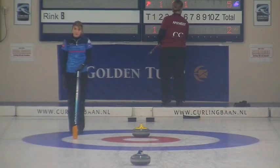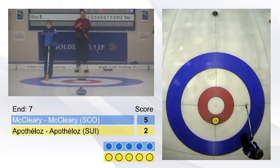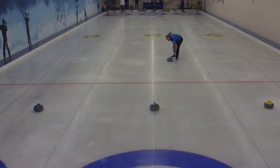So this will be another regular end. And again, the boys on this draw are choosing to throw first and last, and the girls doing the work in the middle. Seems to work for the Scots so far.